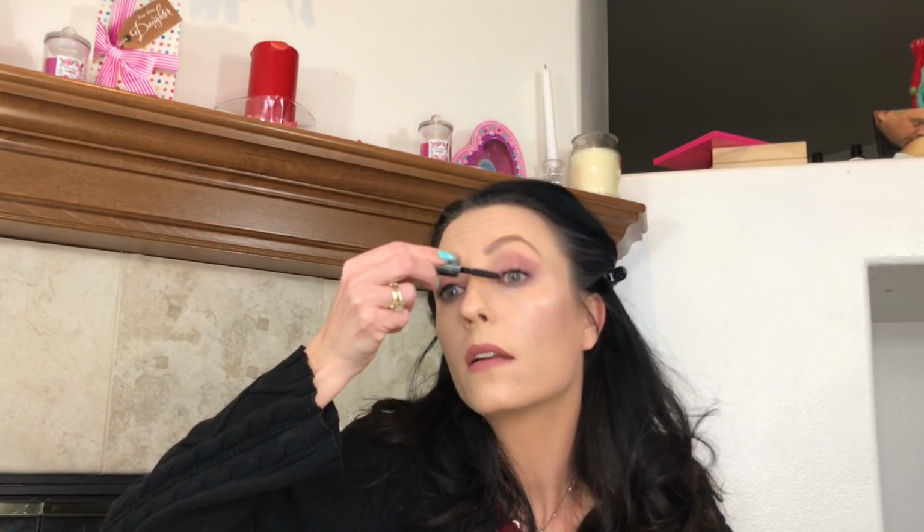I do have the full size of this one, and it is intense. If you are not paying attention, you can poke the shit out of your eye, but it gets like every last little lash. I don't know that it lifts them very well. Sometimes I'll use this with something else. Even the Benefit Roller Lash will lift better, and then this one gets like every last eyelash. And a lot of times my eyelashes are covered in eyelash glue from days before, but it's got a really cool little ball tip, so you can get these little guys down here.